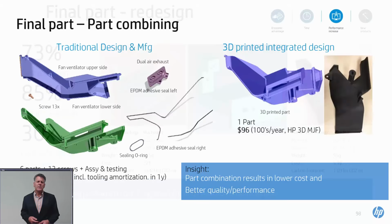This is kind of a part recombination. This is, again, another part from inside one of our machines. It's a manifold. There were several parts, screws, wires, gaskets, for those things to go together. It was pretty expensive, $194, depending on how many were printed off the molds. You combine all of those, and it's less than $100. And I would give the guy who designed this maybe a B as far as his first effort.